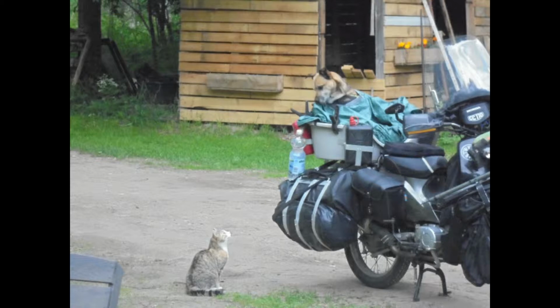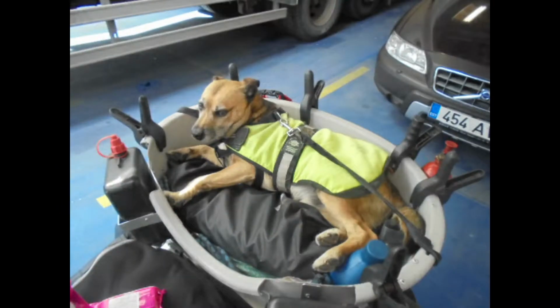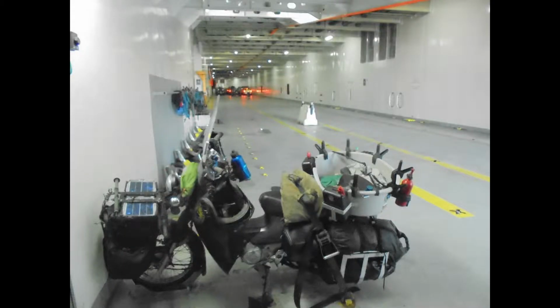This is the Russian border. Even the cats are tough in Finland. He was eyeing Max up. And we caught the ferry at Helsinki. Max is stretched out as usual on the ferry.